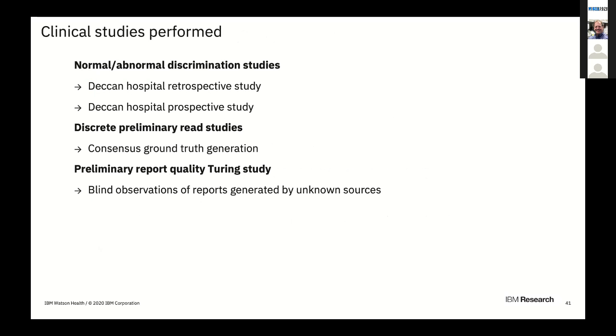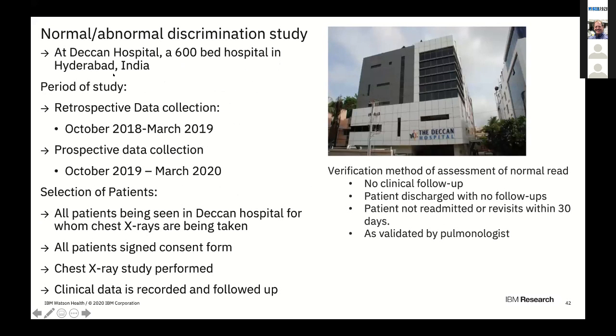Okay, the types of studies we performed were, first, normal and abnormal discrimination: how well does this perform on completely different demographic data sets? Then we did a comparison on discrete preliminary reads, followed by a preliminary report quality Turing study. Let me quickly go through these. The normal abnormal discrimination study was conducted at the Deccan Hospital, a 600-bed hospital. We collected a definition of normal patients, in this case, those that had no clinical follow-up after a chest X-ray was declared normal by their radiologists.